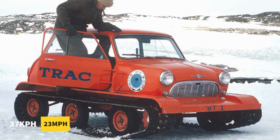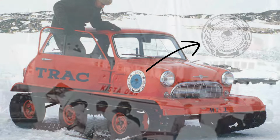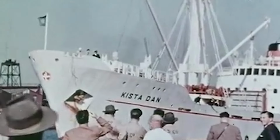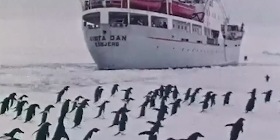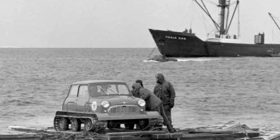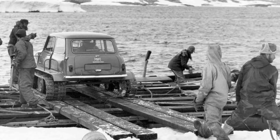With the snow tests now done, the little red Mini Trac, adorned with the Australian Antarctic Research Library, was packed up and shipped to Antarctica, where it arrived for the start of the 1965 season at Australia's Wilkes Base. Arriving on the supply ship Thala Dan, the Mini was lowered onto a raft and carefully transported to shore.